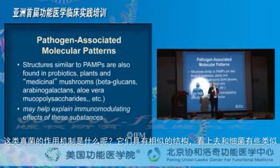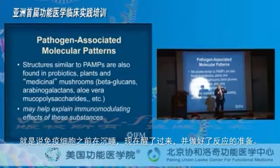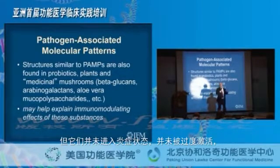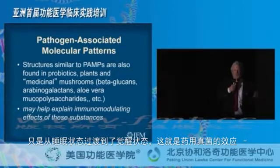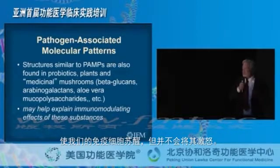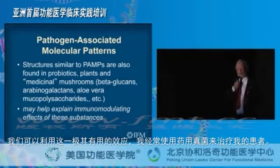How do these mushrooms work? The mushrooms have similar structures in them that look a little bit like bacteria. When our innate immune cells see that structure, it wakes them up. So they were asleep and they wake up and now they're ready, right? But they're not inflamed. They're not overactivated. They've only gone from being asleep to being awake. And that's what medicinal mushrooms appear to do. They wake up our immune cells, but they don't make them angry. And this is a very useful thing to take advantage of.